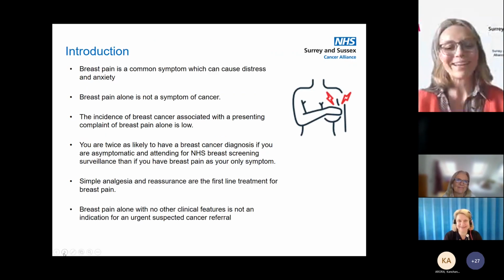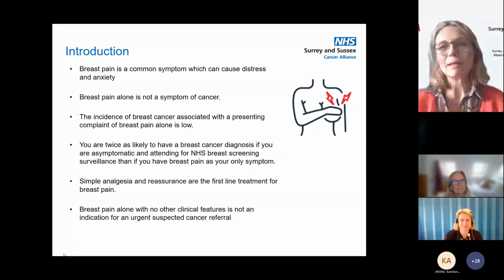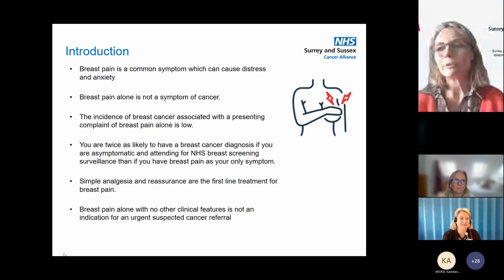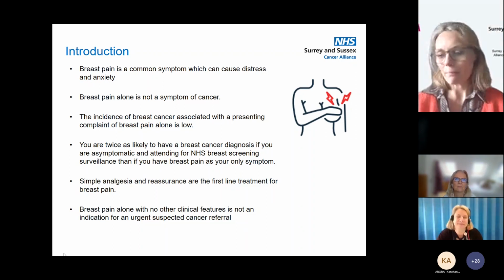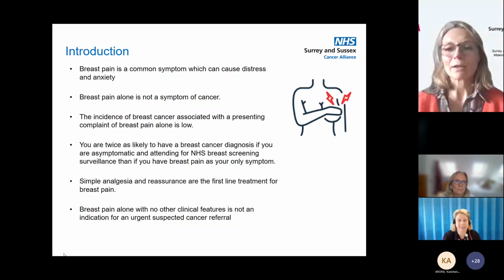Okay, moving on, thanks. As a GP, and I'm sure as many nurses and primary care physicians, whatever the role that you're in, know that we get to see a lot of women with breast pain, and it creates an awful lot of anxiety amongst women. I think about 70% of women at some point in their lives will present with breast pain, and obviously alongside that goes a lot of anxiety.